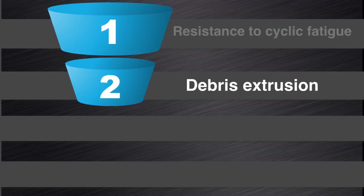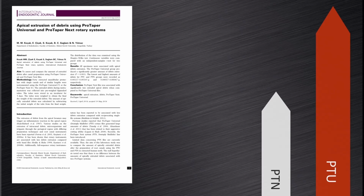The next aspect to look at is debris extrusion. Here's a study by Kushak et al. in 2014, where they looked at apical debris extrusion of the ProTaper Universal and ProTaper Next systems. In this study, the ProTaper Next file was associated with significantly less debris extrusion when compared to ProTaper Universal.